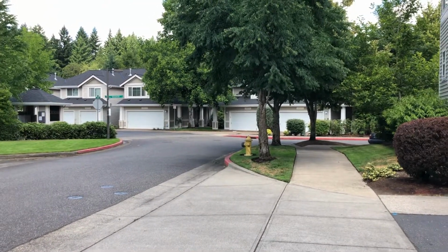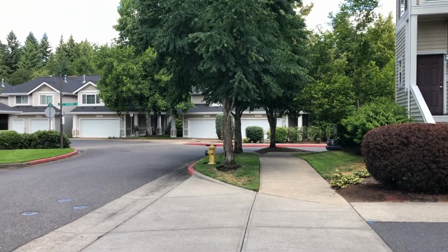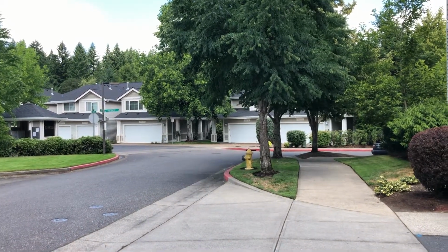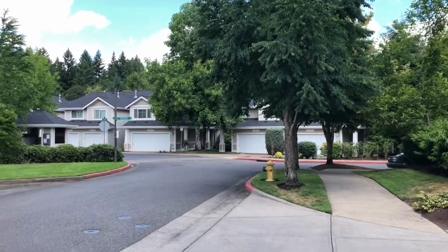16000 Southwest Audubon Street, Unit 102 in Beaverton 97006. It is a 1,046 square foot townhome. It will be available mid-July. 2-bedroom, 2.5 bath, and it is $1549.